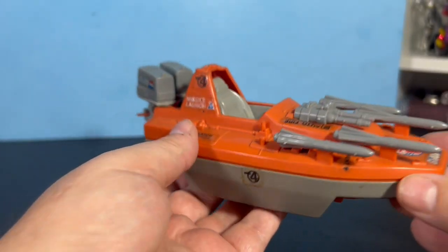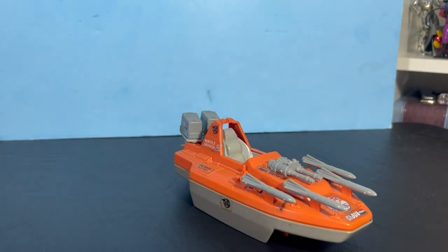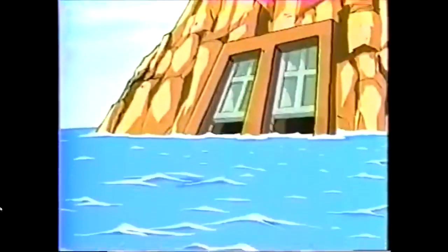G.I. Joe, do do do do do do do. Cobra attack! Cobra's got a new hydro sled. Cobra's an evil foe. And Cobra's new hydro sled is gonna get G.I. Joe.